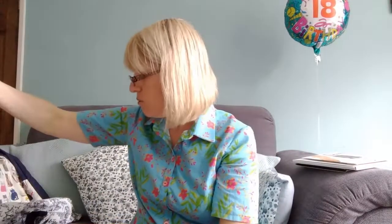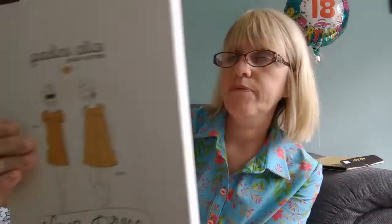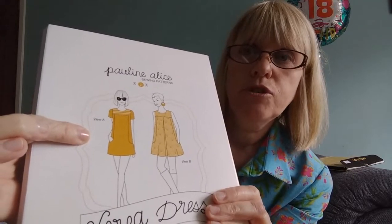So that was my make number 2, and then number 3 was yet another new to me pattern, which was the Pauline Alice pattern, and it's the, I've got no idea how you pronounce this, Zeria dress, I think it's called. So there's 2 versions, and I did version A. I was thinking of doing version B originally, but then I didn't know if it would be a bit tent-like on me, so I went for version A. The thing I like about this is that you've got panels at the side, so you can do contrasting fabric if you choose to, which is what I did.